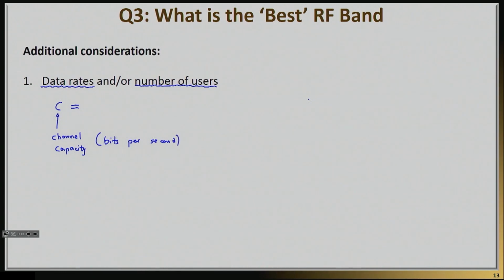That's important, because if you want to download, let's say, a high-definition movie in 1 minute, then you have to calculate how many bits the movie is, and then you need that many bits per second for the movie to download within 1 minute. This channel capacity is related to the bandwidth of the channel, B. It's also related to the signal-to-noise ratio of your signal, as we're going to see later on. Signal-to-noise ratio is simply the ratio of your signal strength over your noise.